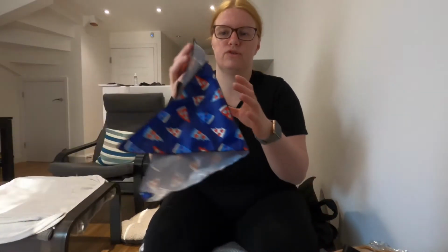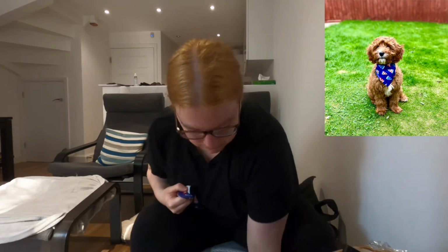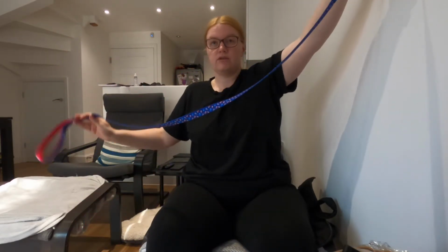I then also got the matching bandana that is in, I think, size small medium, and that just ties round his neck like that. And then I also got the matching lead as well, which is size medium. Again, it's got a really good sturdy clasp on it, and a really good padded handle, and it is actually quite a long lead as well.